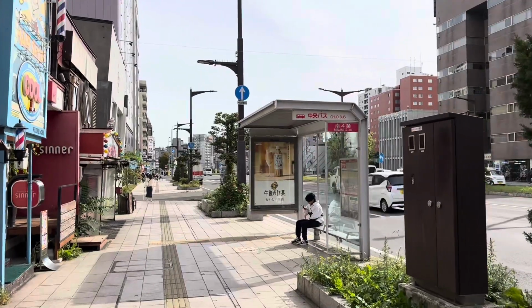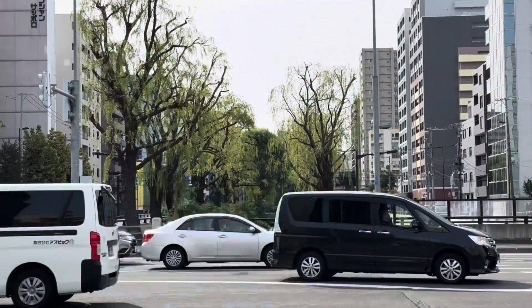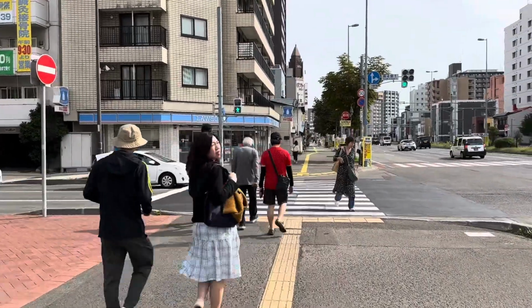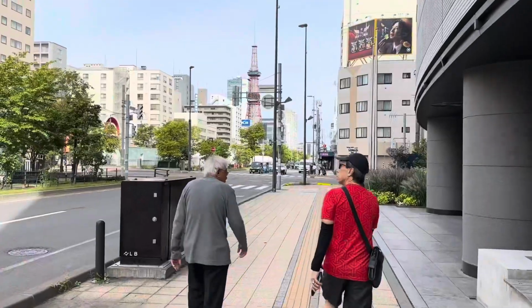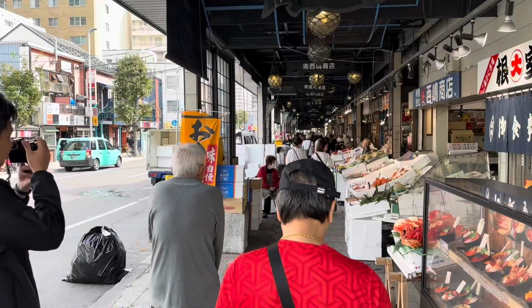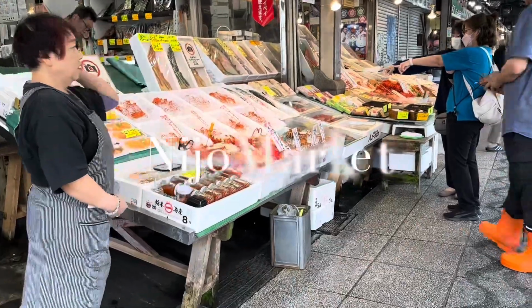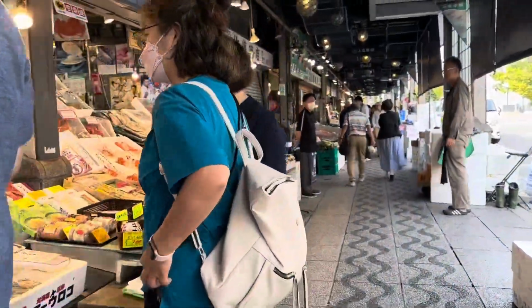After a good night's sleep, we were ready to explore the city of Sapporo. It was a cool, bright, and sunny day, and it felt wonderful to be walking about. Our first stop was Nijo Market, a fresh food market known for local produce and seafood.